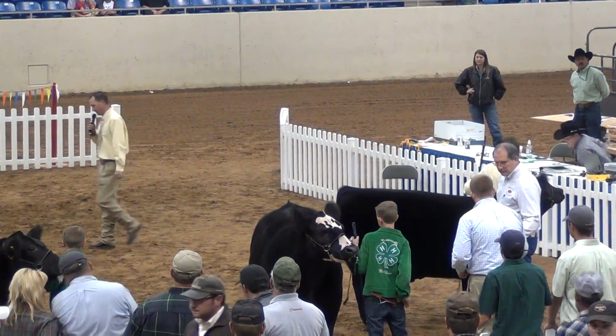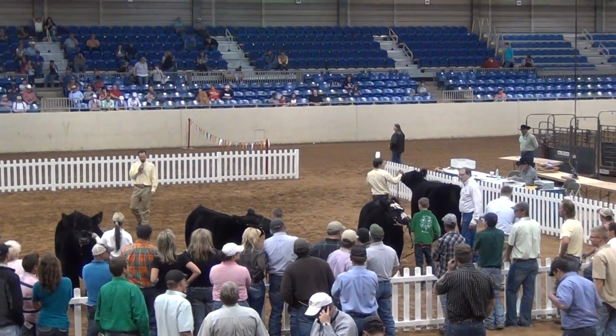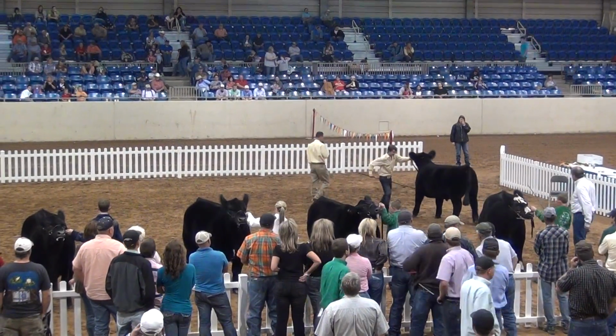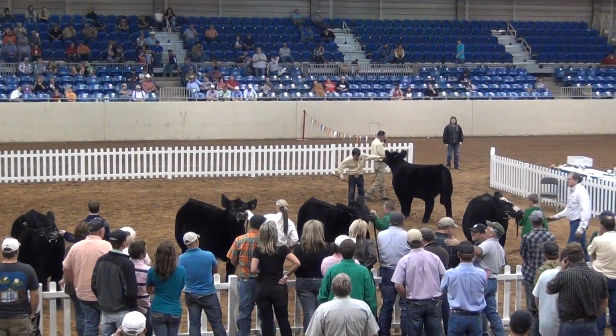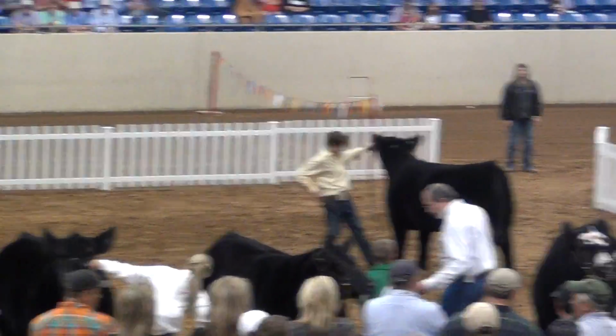We'll listen to our judge's comments here real quick to see what he thinks on these top 2 steers. And presented awfully nicely. His kiddos do such a great job. These 2 steers on the top end of this class are just exceptional. They're truly 2 elite steers.